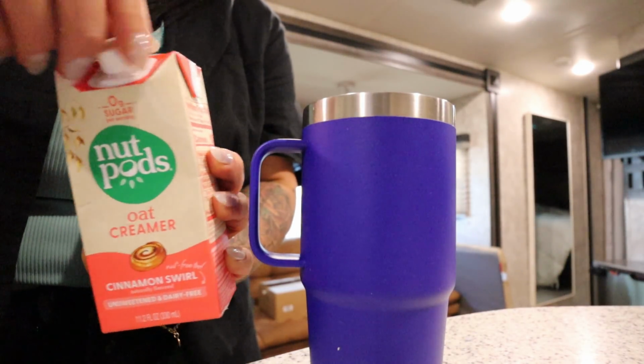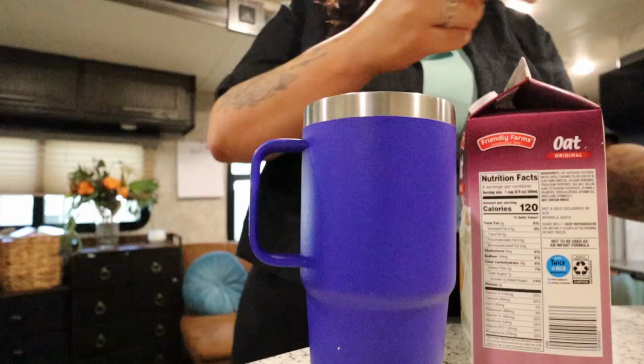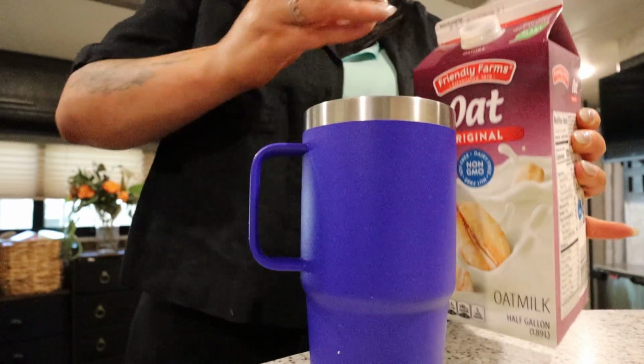This honestly is like the best one. They also have a marshmallow one that's really good, but this one's my favorite. And then I'm going to add just a splash of oat milk.